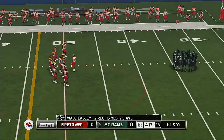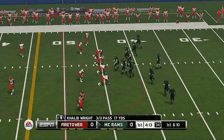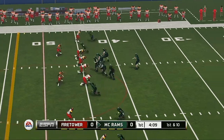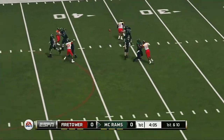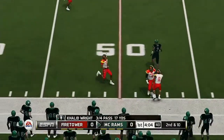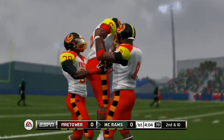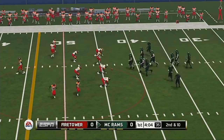Besides going deep on the fade, the slant route is probably the most commonly run route against man coverage. If the receiver gets a good inside release, it'll be a new set of downs every time. Just gets rid of it. It's second and 10. Ball on the 44.